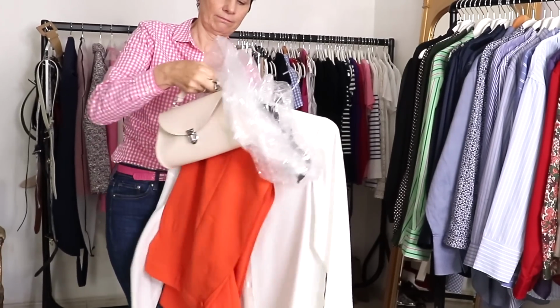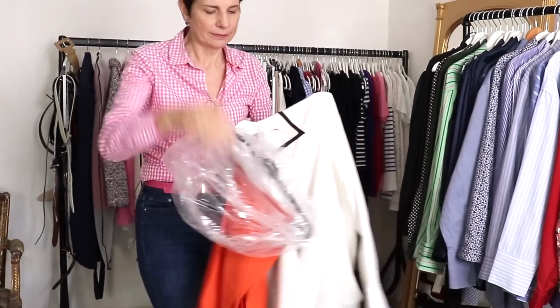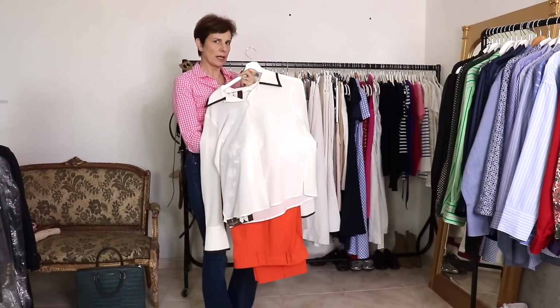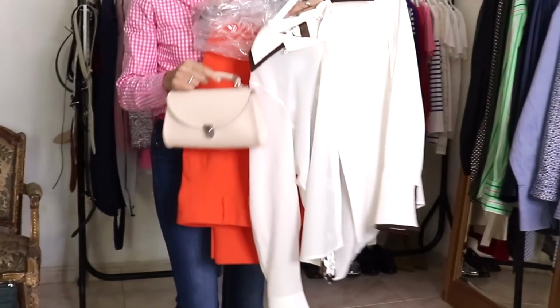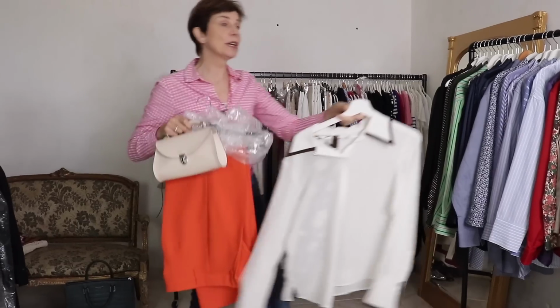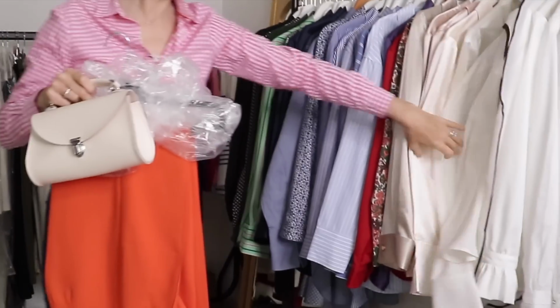Oh, let me remove this bag. What do you think of that? That would look amazing as well. See how it all goes together? I think that would go well as well. What would you wear with what? So we've got a few options now.